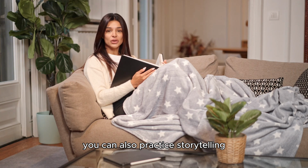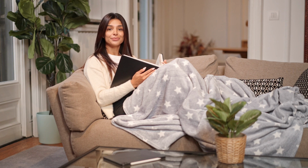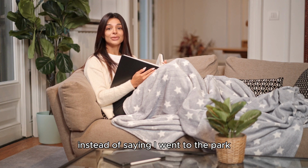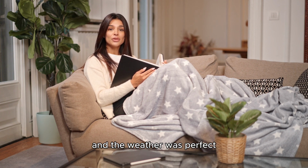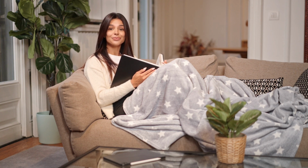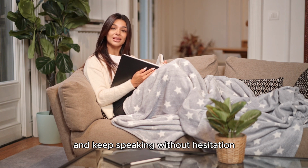You can also practice storytelling to get comfortable with speaking for longer periods without pausing. Think of a simple event from your day and try describing it in detail as if you were telling a friend. Instead of saying, "I went to the park," say, "I went to the park this morning and the weather was perfect. The sun was shining and there were lots of people walking their dogs. I sat on a bench and listened to music for a while. It was really relaxing." The more you practice, the easier it becomes to think ahead and keep speaking without hesitation.